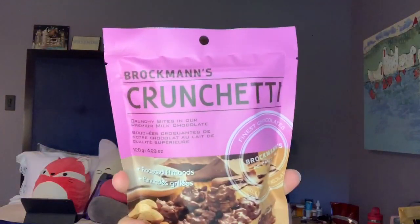Okay. These are the Brockman's Crunch Teddy. I don't know how to read that, but it's like chocolate bites with almonds and yummy sounding things. It's made in Canada, it's kosher and it's gluten free. You know, that's awesome. So, yeah, I'm gonna eat these later, definitely. Those aren't going to anyone but me, just me.